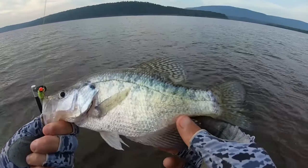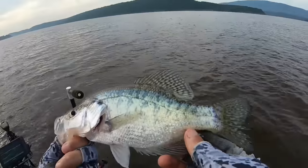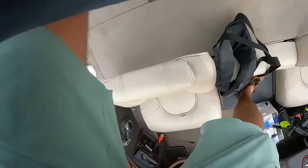Just coming off the bottom, it's busting and the brush pile's loaded. There's a bunch of fish in this pile, guys. It's crazy. Get him in the locker and get back out there. Woo!